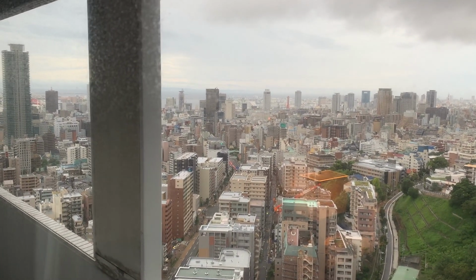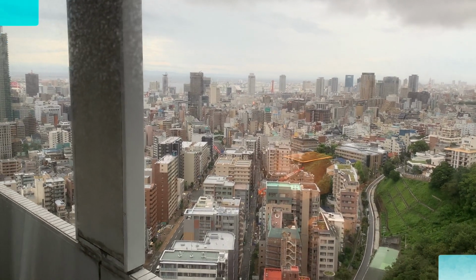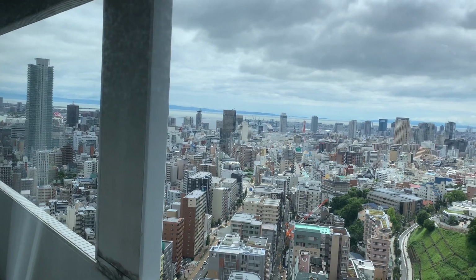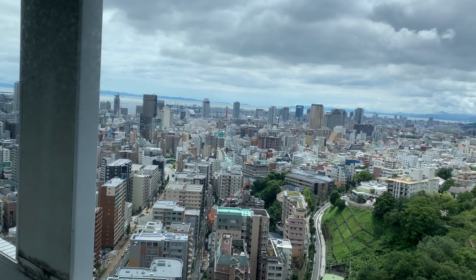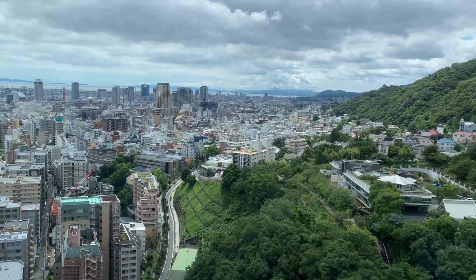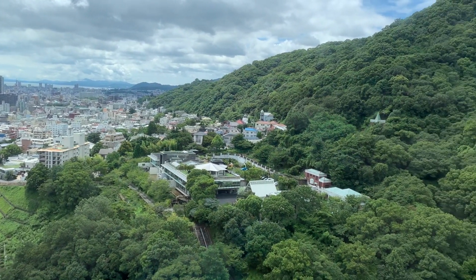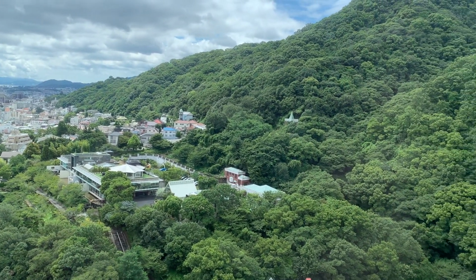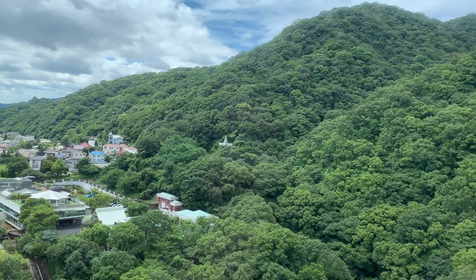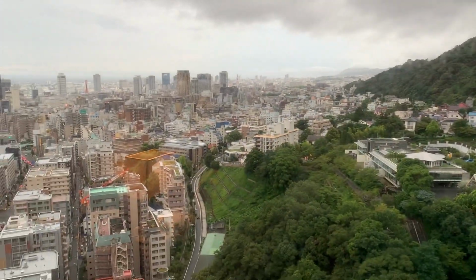as well as on the far side, this is actually a bay here, there are more islands that are part of the Japanese country on the other side of this bay out there. So I can even see those from this window, which is really cool. And then over on the right, we've got these lush, beautiful mountains. So I spent a lot of time hanging out in front of this window, looking out this window. There's a lot of cool stuff.